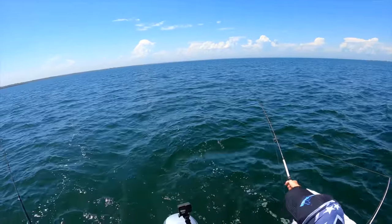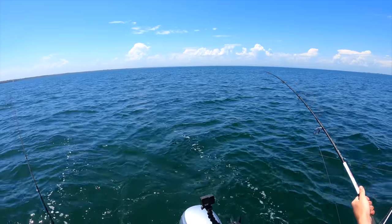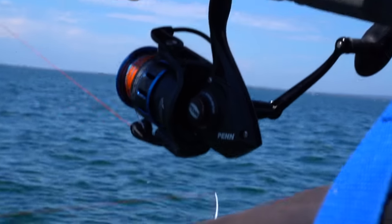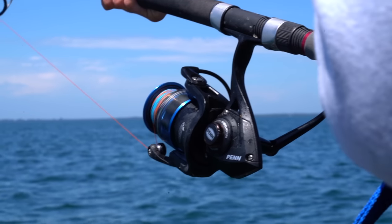Oh, an eagle ray. Look how far it is on the top. He's coming around. Look at him. A titan. Yep.